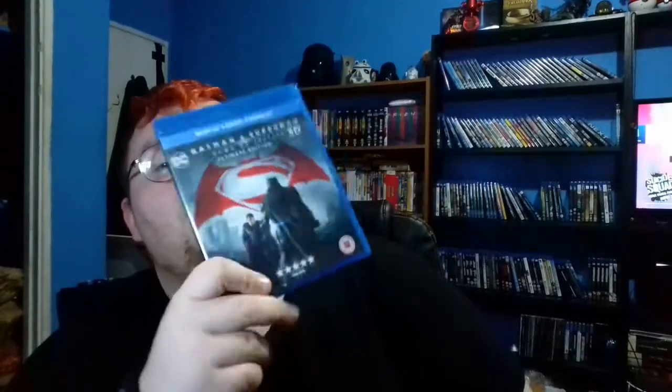Yeah, now we're getting into DC. Batman vs Superman, Dawn of Justice. Now, the 3D for this is amazing. Batman in this is amazing. The story, however, is extremely weak. Did not enjoy Luthor. Did not enjoy the Martha storyline. There were a lot of problems, but the 3D is actually really, really good. So if you do enjoy this movie and you do have a 3D TV, but you haven't picked it up yet because you don't know, it is definitely worth purchasing.